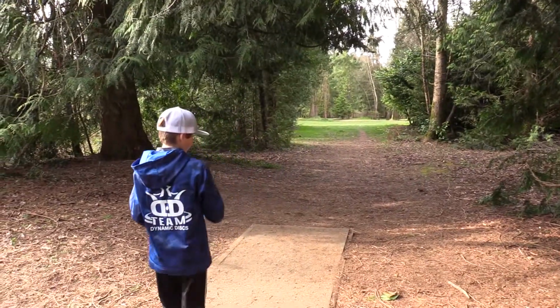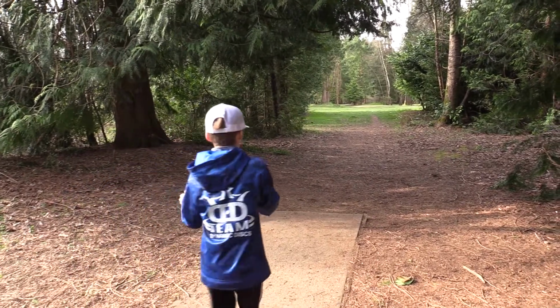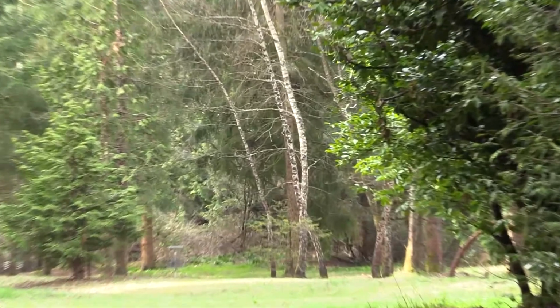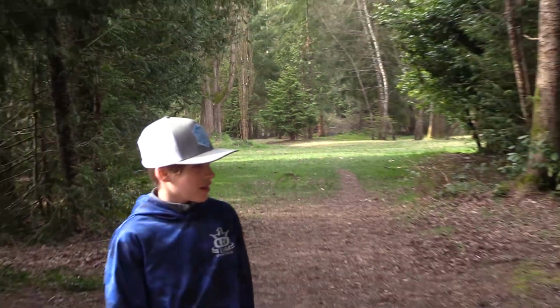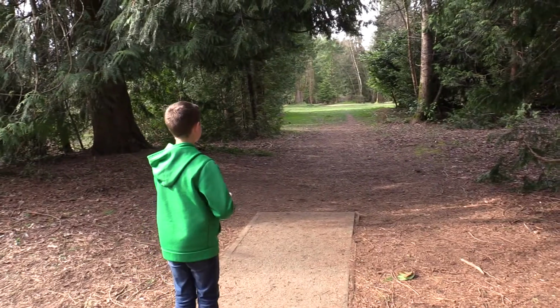Here's Tyler. Got that blue disc that he's thrown so well in his hand today. Looks like a pretty big rip. I believe that's his sheriff still. Right. Ooh. Looks like he can throw it over the basket. The basket a little bit there, huh? Showing off for the camera. That put a big grin on him.